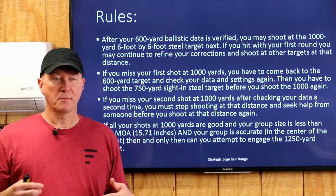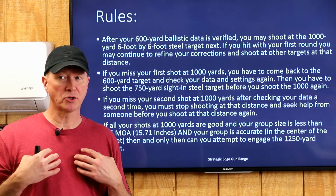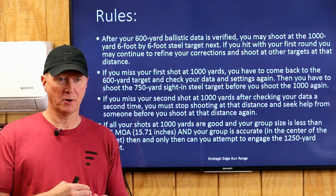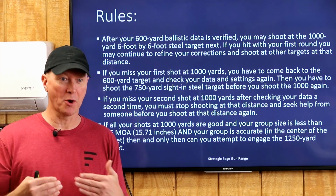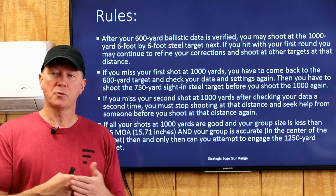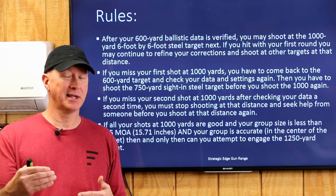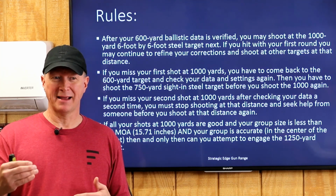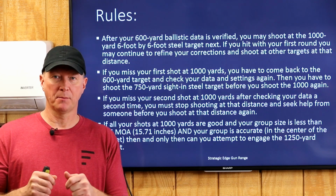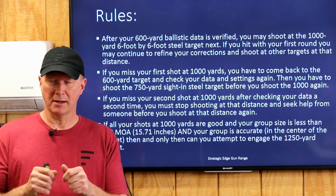You've got an issue. The official rule says you can come back to 600 and check your data again. Me personally, I would encourage you to come back to 100 and check your 100-yard zero, because that might have been when the scope broke. I've seen that happen. So it's always good to see if you've had a zero shift. Quickly check your 100-yard zero, go back, but the official rule is at least come back to the 600-yard, check that data again, and check your inputs of whatever you did on your ballistic computer or whatever you dialed into your scope before you make that second attempt.